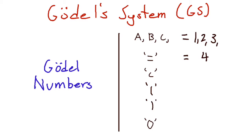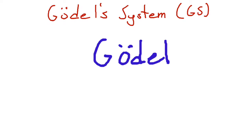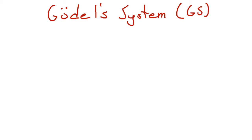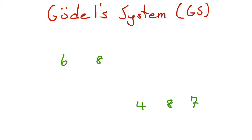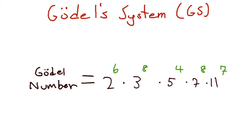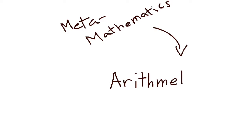Next, he gave each word a number, and each statement or sentence a number as well. These were called Gödel numbers. For example, the statement 0 equals 0 would have its own Gödel number. This way it would work where each of the words he created would have their own ID. He would then get in ascending order the primes and would raise them to the power of each symbol. This meant that every meta-mathematical statement could be translated into arithmetic. Thus, the properties of the statements in GS would apply to all of arithmetic.